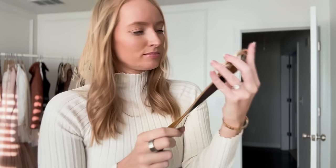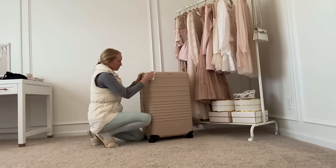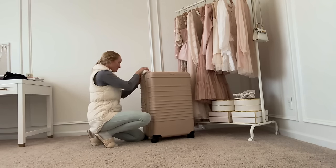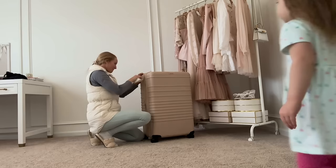So, yeah. After every trip, before we bring our luggage up, we always sanitize the wheels. Those get so dirty and they're just around airports and things like that.